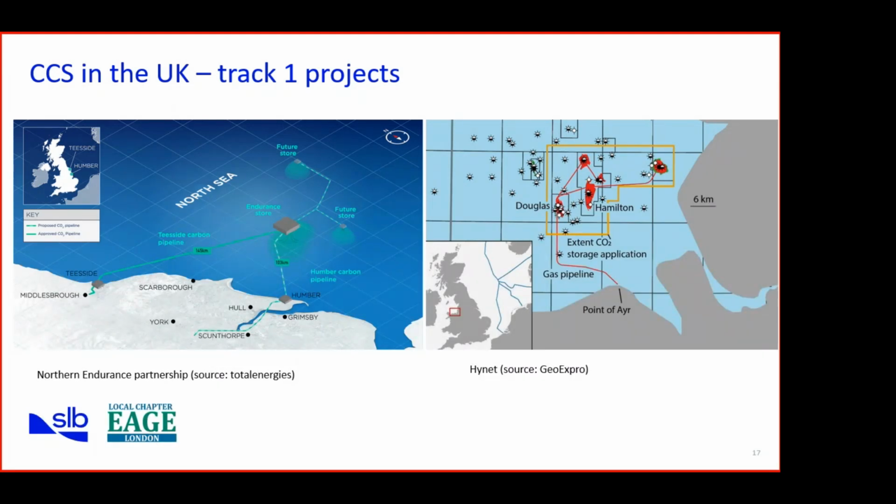The other Track 1 project being funded by the government is HyNet. This is using infrastructure from the Douglas platform and will be injecting into the depleted Hamilton gas fields. It's called HyNet because they're developing hydrogen production with CCS in Wales, as well as decarbonising industry in North Wales and along the coast there.